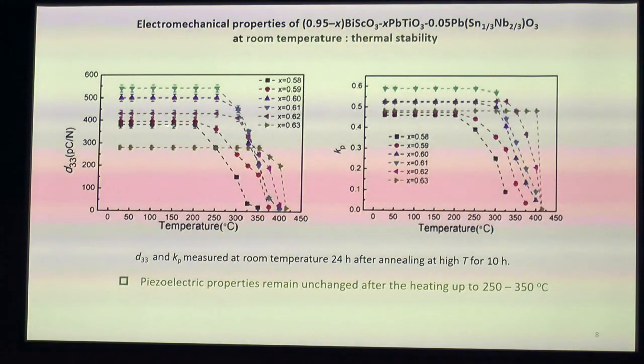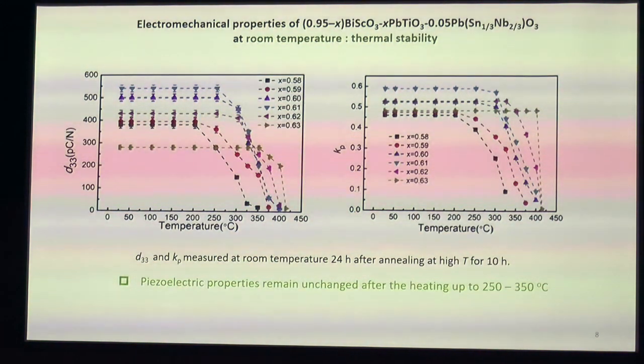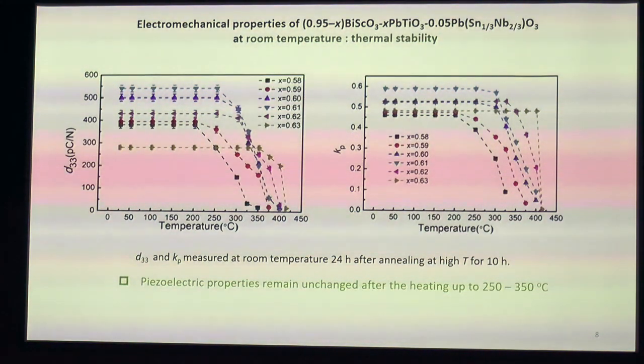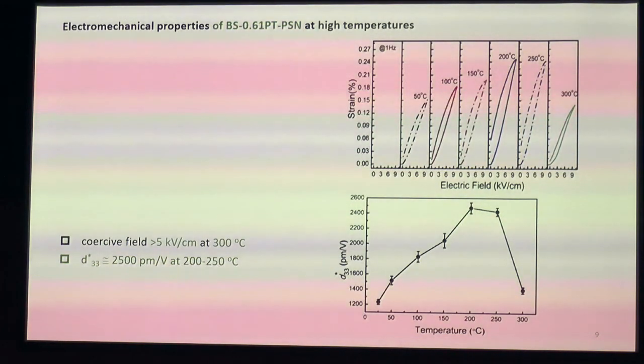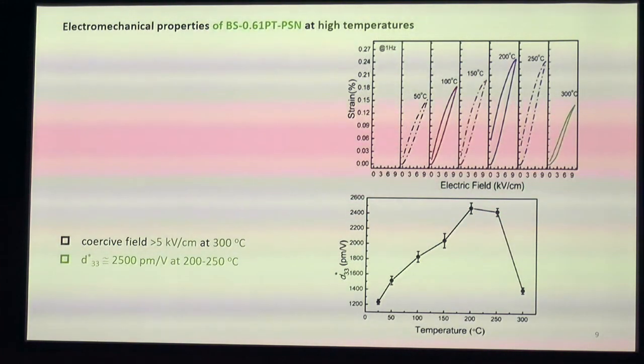For some materials, the properties change at lower temperatures. This is because of the morphotropic phase boundary. And for the materials with the highest piezoelectric coefficient, 600, we observe nothing changes up to 250 Celsius. Thus, this material is good for high temperature applications. But what is more interesting is the high temperature properties.